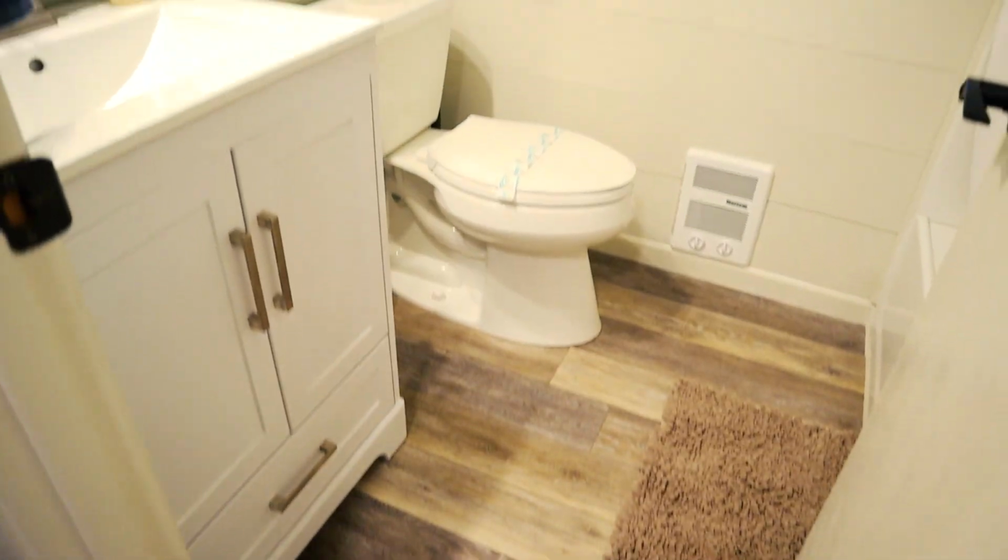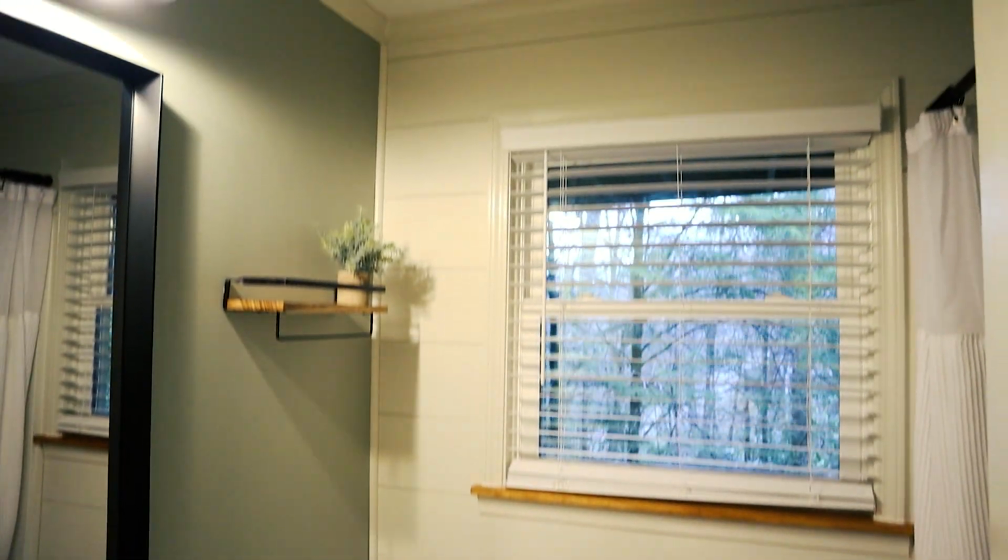We're probably stupid for thinking this, and especially for saying it out loud, but our goal is to remodel this entire downstairs bathroom in less than a week for right around $1,000. Think we can do it? We can do it. All right, we can do it.